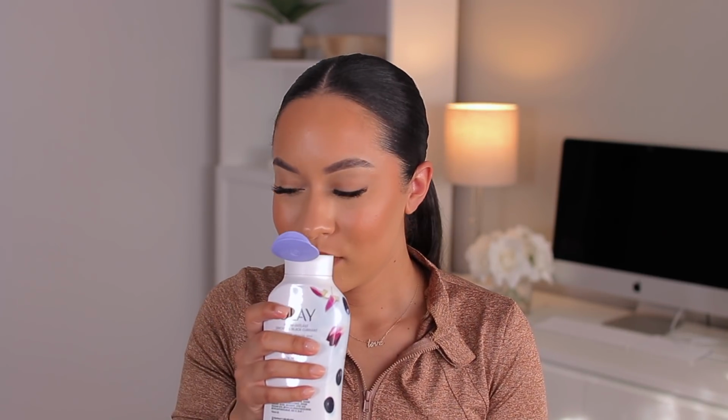And then for the body, another one that I like is this Olay Fresh Outlast Orchid and Black Currant B3 Complex body wash. This is new. I'm pretty sure I saw this at Target, and it was where the newer Olay stuff was. I'm almost positive this is new. It smells like a dream.